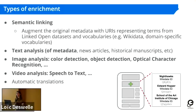And of course, depending on the content that is analyzed and the objective of the enrichments, they are also represented in different ways. For example, they may correspond to URIs that are embedded in the metadata. They may correspond to subtitles that accompany a video, or a transcribed text that is displayed along with an image of a handwritten historical manuscript, for example. So in Crafted, we considered the types of enrichments that are indicated in bold in the slide. So we analyzed textual metadata, we analyzed images for color detection, object detection, and we also performed optical character recognition. And we also applied speech to text.